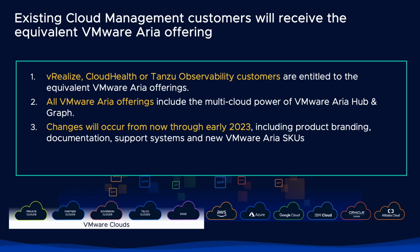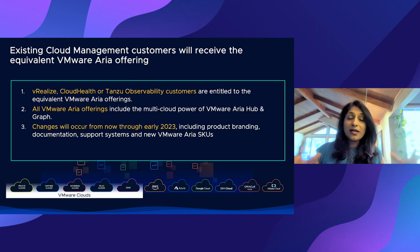And with the announcement of VMware Aria, I want to talk a little bit about what happens to vRealize Cloud Health and Tanzu Observability offerings. So vRealize Cloud Health and Tanzu Observability customers are entitled to equivalent VMware Aria offerings. And as I mentioned earlier, there are equivalent offerings. All VMware offerings include the power of VMware Aria Hub and Aria Graph, which means you are able to automatically stitch together solutions and answer those questions easily, the ones that I had stated up earlier. These changes to the product branding, documentation support systems, as well as new SKUs will happen early 2023.